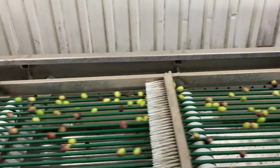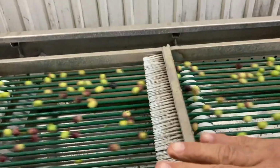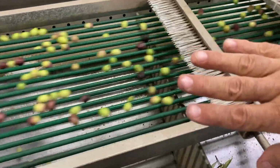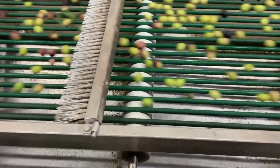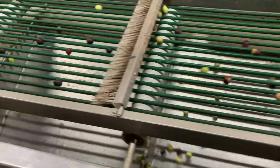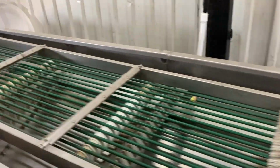I bet what they're doing here, those green rubber things are being pulled away from each other like this. So down there, they're further apart, and down here, they're closer together. And then as it goes by the brush, it's either able to push through the tension of the rubber, or it's not, and it moves on till it opens up enough that it's able to get pushed down through. So that's how they're doing their size separation.